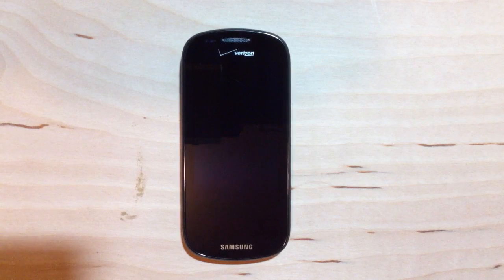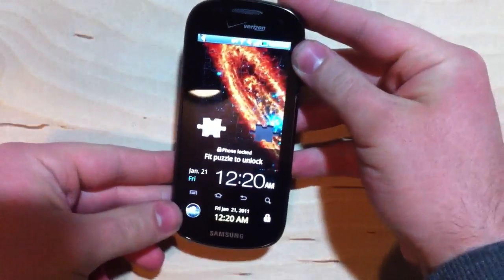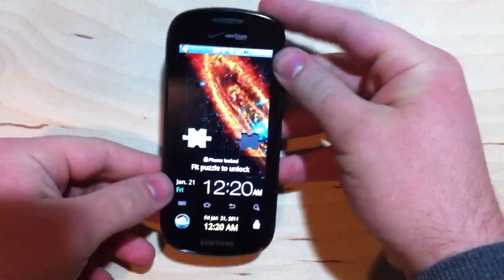I've got the Samsung Continuum here, and I want to show you a little bit about how the ticker display works. And the ticker display is that little secondary display down here underneath the primary screen.